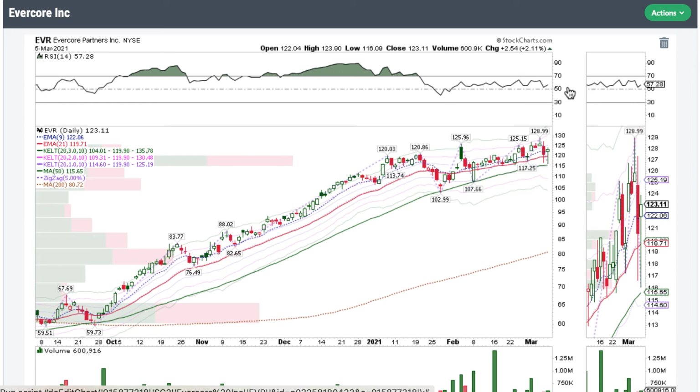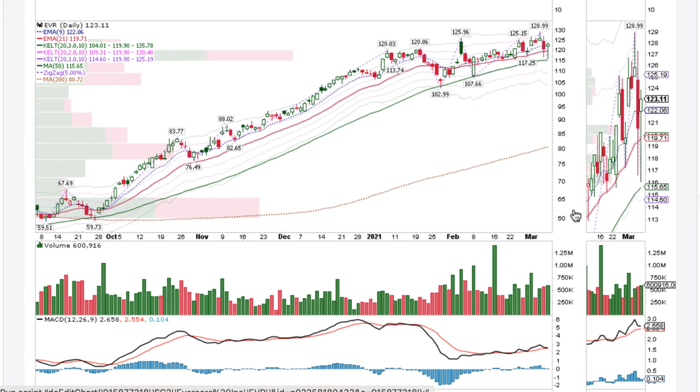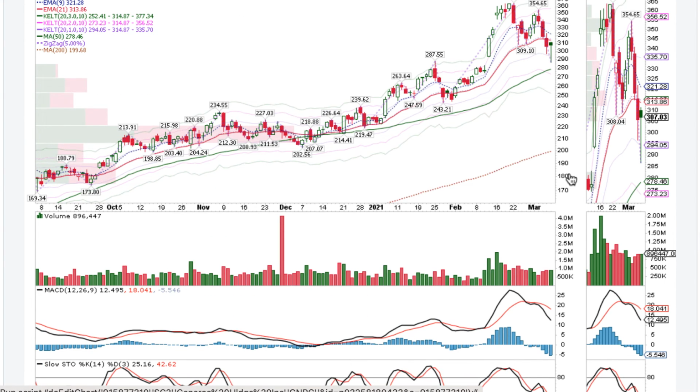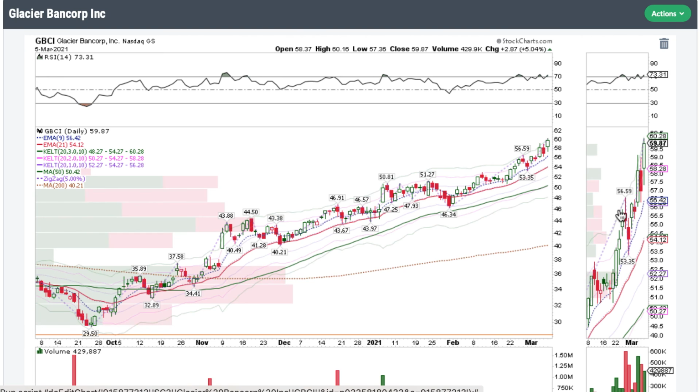Evercore in a nice bullish trend. RSI above 50, volume increasing. Generac Holdings looking for this bounce to get back above the 9 and 21 day. Volume to pick up. Glacier Bancorp looking for a push higher. Banks look really strong the last few weeks. Looking for that trend to resume.